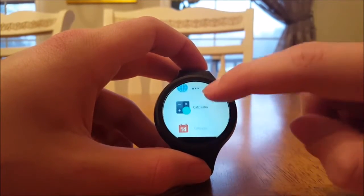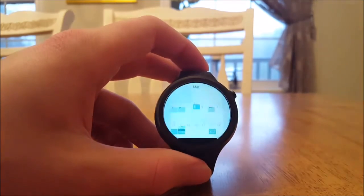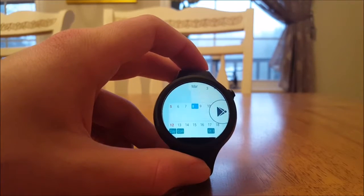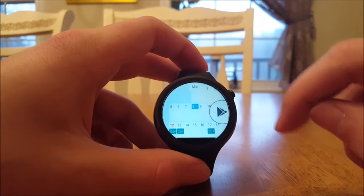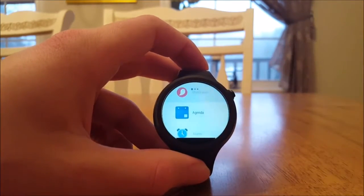And then there's also an app called Calendar, which I find pretty useful. It brings up the dates and your current events that you have in your calendar. Again, there is a premium version, so while that thing comes up, you can tap that and it brings it up on your phone.